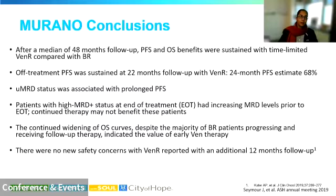The patients who were MRD positive, but at a higher level of MRD positive, really had increasing MRD levels prior to end of treatment. And it wasn't clear whether continuing venetoclax treatment in these patients would benefit them. It seems to mean that they were already progressing on venetoclax, but the overall survival curves really indicate the value of putting venetoclax in the mix early, maybe at first relapse in these patients rather than waiting after they've had more chemo and things like that. So I think, again, you cannot argue with an overall survival advantage. I think we've clearly learned that.